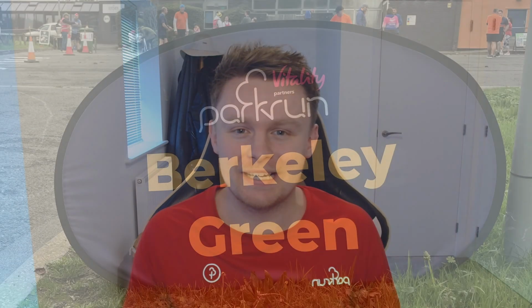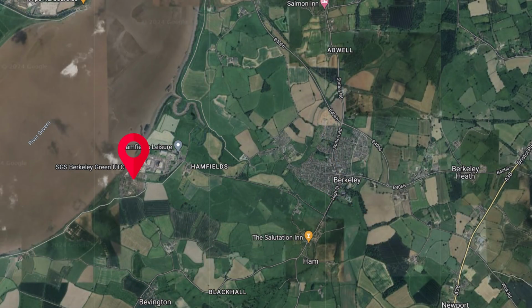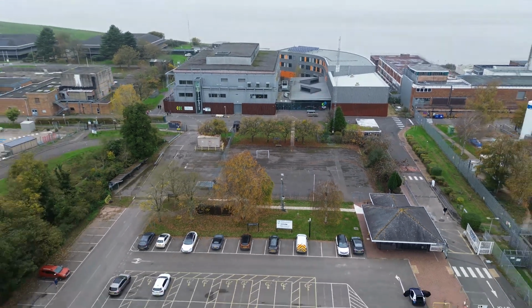Today it is Saturday, which means it is parkrun day, and I'm going to be telling you everything you need to know about Berkeley Green Parkrun. So firstly, this parkrun is located in the southwest of England in Gloucestershire, just to the west of the town of Berkeley. It's actually a very unusual one, as it is on the site of a disused nuclear power station.